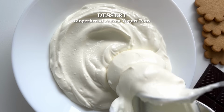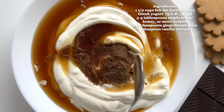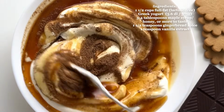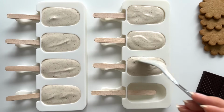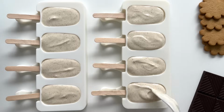You wanted to see more healthier desserts, so we're gonna make gingerbread frozen yogurt pops, which are a fun dessert idea for the holiday season. I mix together full-fat Greek yogurt, maple syrup, gingerbread spice, and vanilla extract. I spoon the mixture into popsicle molds. I let them set in the freezer for about 3 hours.